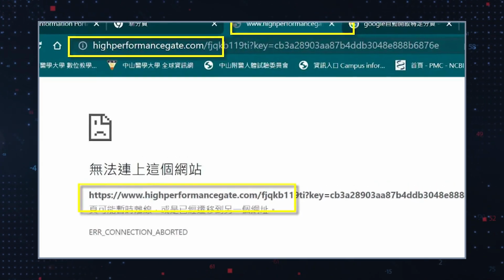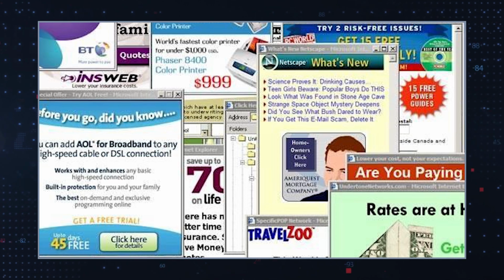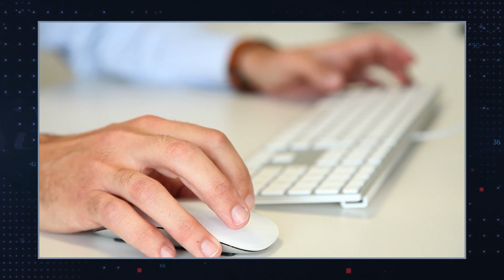Although the main goal of browser hijackers like High Performance Gate is to show advertisements and redirect you to specific websites, its end game may be to collect user data on web browsing history, the pages visited, and the search keywords entered. The aggregated data can be later sold on third-party sites for online marketing purposes.